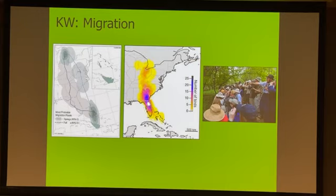If we're going to look at migration based on what we know now, we want to make sure that this is the area that we focus. But there's still enough uncertainty that it's not worth putting a lot of effort into it at this point.